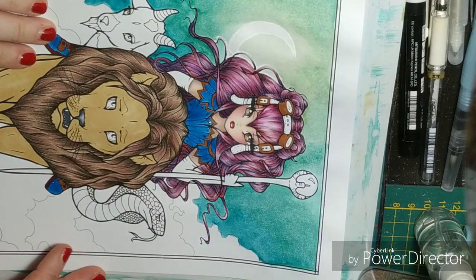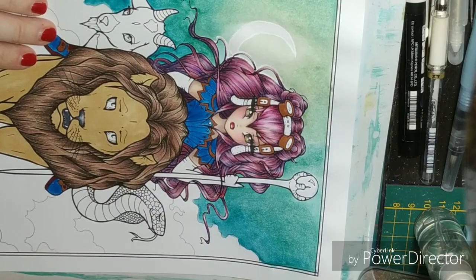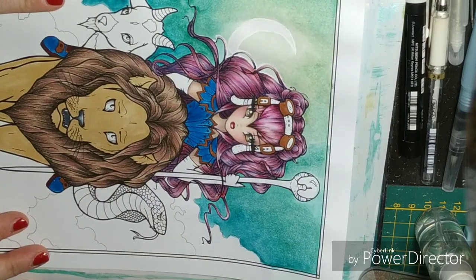Look at him. I really like how he's looking. They're a great couple together. Okay, that's all what I wanted to say for now.